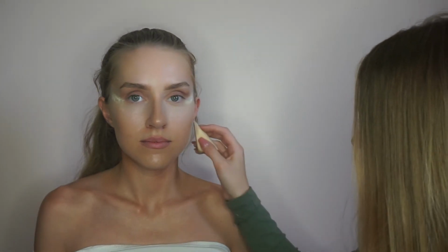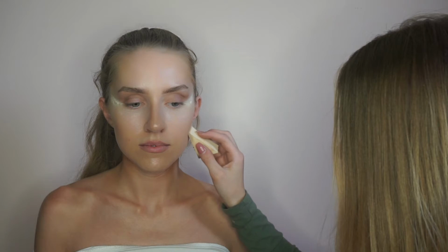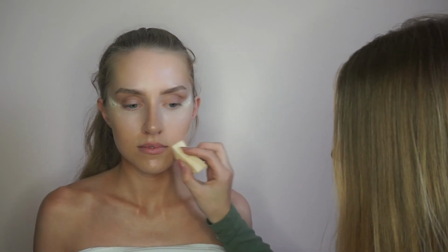Okay, so we are done with the bronzer. Next I'm going to be going back to my powder, and just putting it near her mouth and underneath the contour to sharpen up the line. And the goal here is for it to reach her inner mouth.